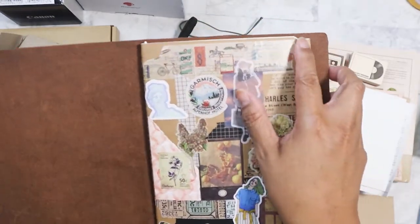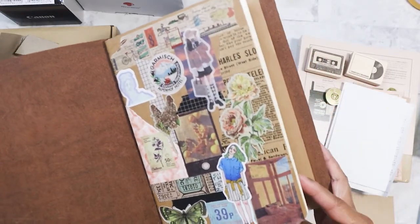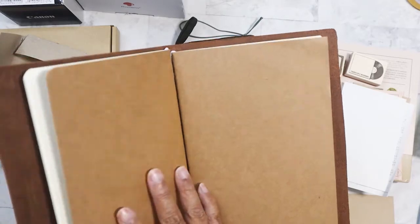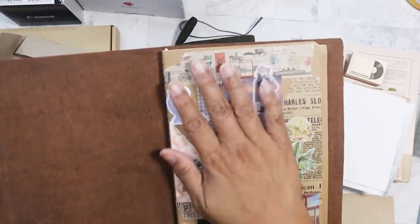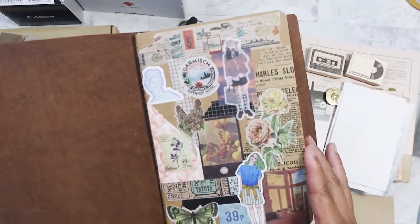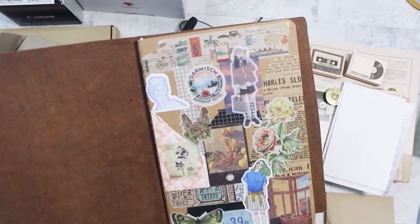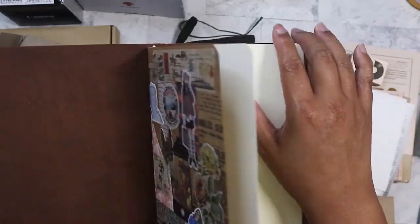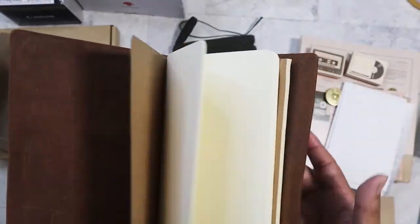This one I've already rounded the corners, as you can see here. And this one I have not. But I went ahead and decorated this actually last night, and then I'll probably decorate the first page as well. But this was also cream. What the hell, man? Why can't there just be white? But at least it's blank.